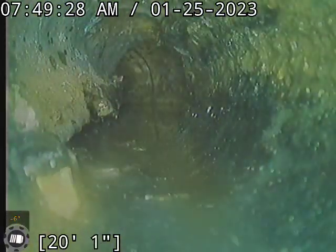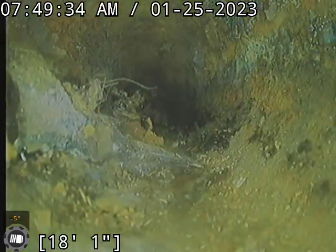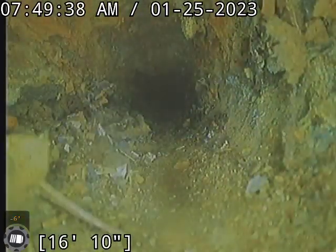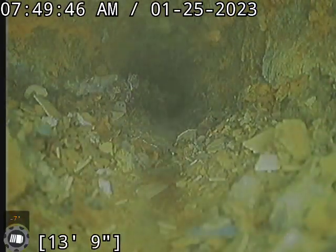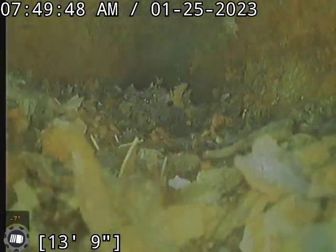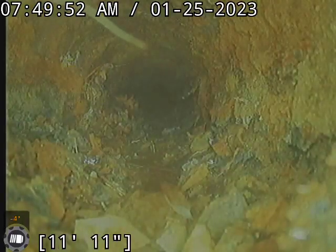Yeah, definitely. And possibly a Root X treatment as well. Yeah, there's quite a bit of debris in this floor drain. Just old age and not being used in a while.